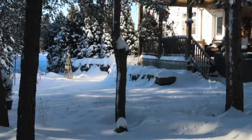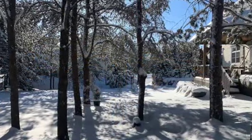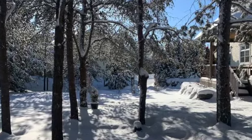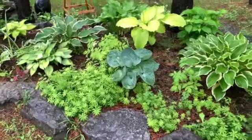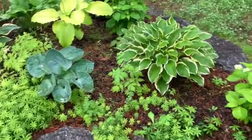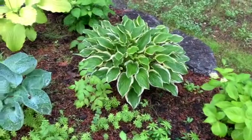Snakes are good in a garden. I don't like them, but they're great to have in the garden because they take care of the mice population, which is a bonus in my book. Here's a look of what the shade garden looks like. I believe this is in the spring.